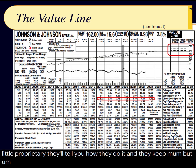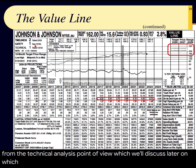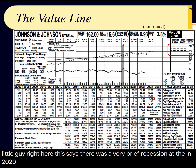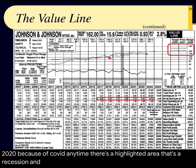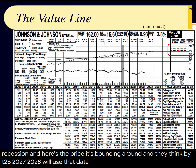But they have their own little technical indicator that they say, oh yeah, it's a good idea to buy this stock from the technical analysis point of view, which we'll discuss later on, which is, in my humble opinion, borscht. But what is this little guy right here? This says there was a very brief recession in 2020 because of COVID. Anytime there's a highlighted area, that's a recession. And here's the price. It's bouncing around. And they think by 2026, 2027, 2028, we'll use that data. It'll be between $225 and $275.